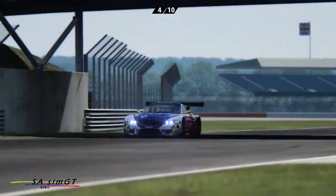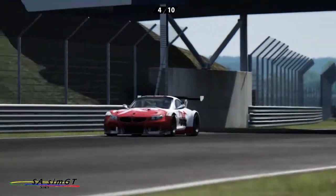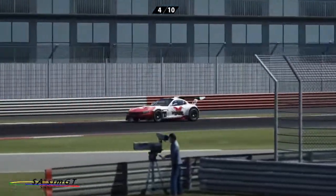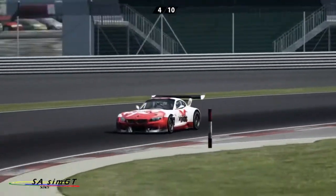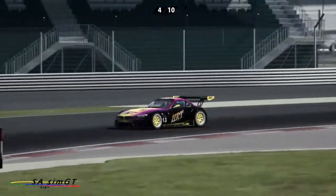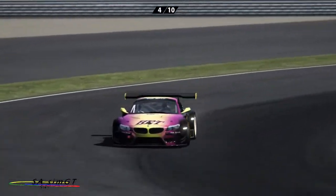We only had 9 starters for this race, although we do have 15 entrants for this championship, but they could not make it for whatever reason. We do hope for a bigger field for round 2, and hopefully new entrants coming in as well.